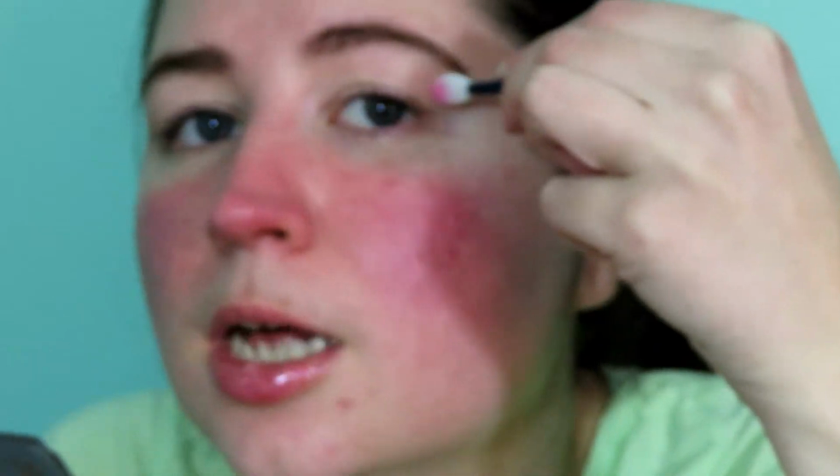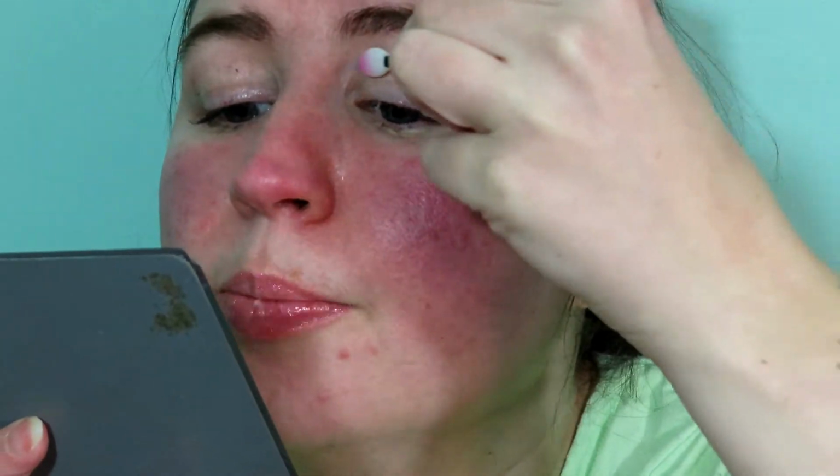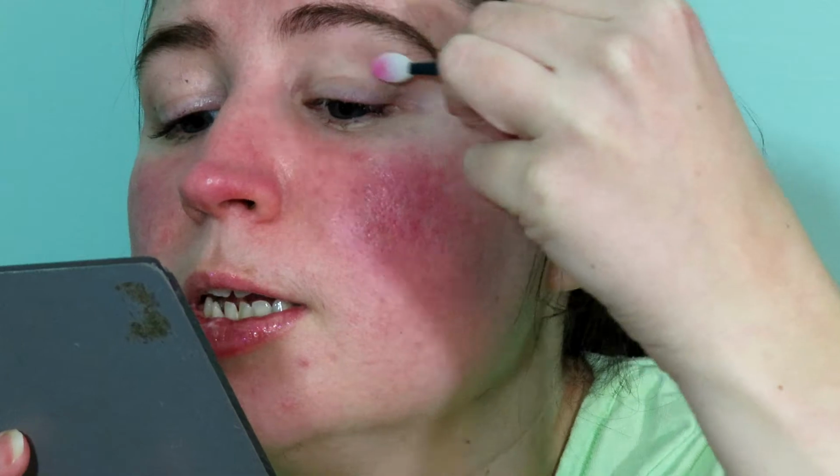Let's see, can you tell I'm wearing it? Can you see the difference between the eyes? A little bit, honestly. This looks a little bit smoother, like colors are canceled out, which honestly is all I want in a base shade. So you know what, I ain't complaining. I'm not complaining about that whatsoever.